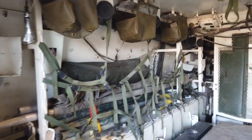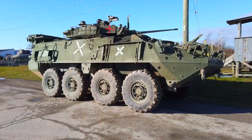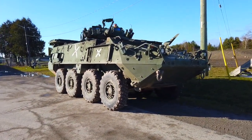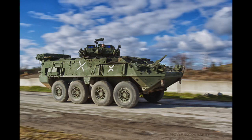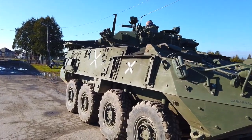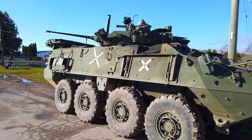So we're very excited here at the museum to have this new piece of equipment. We're still looking into the service history. We're going to share all that with you in some future videos. There's a bit of restoration, even though it is fully operational. You can see the turret operating right now. There is some cleaning up and systems testing that we still need to do.